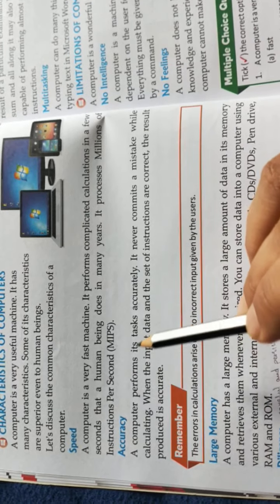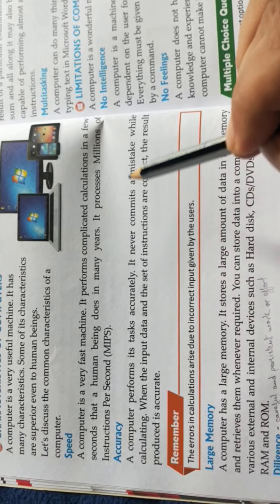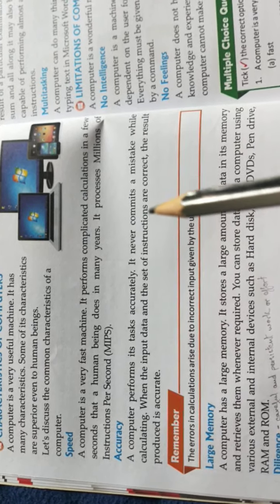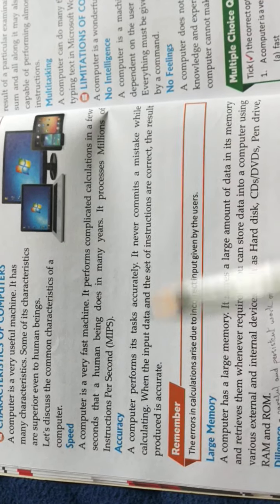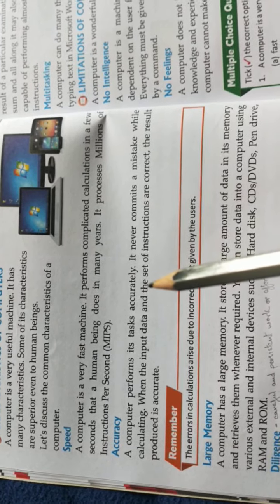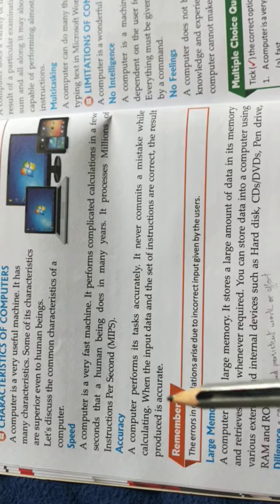Accuracy. A computer performs its tasks accurately. It never commits a mistake while calculating. When the input data and the set of instructions are correct, the result produced is accurate.